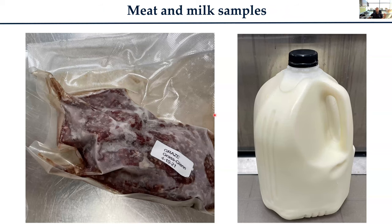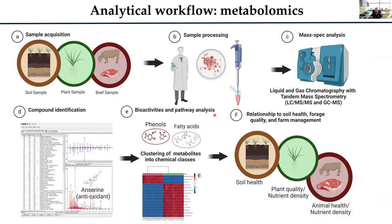And then we start our analytical workflow, which starts with the soil, doing soil testing, such as soil organic matter, total exchange capacity, and various minerals within the soil. We study the plants as well, looking at fatty acid composition and again at macro and micronutrients, and then similarly on the beef samples. So we process the samples in the lab, use mass spec based technology, and identify the compounds.